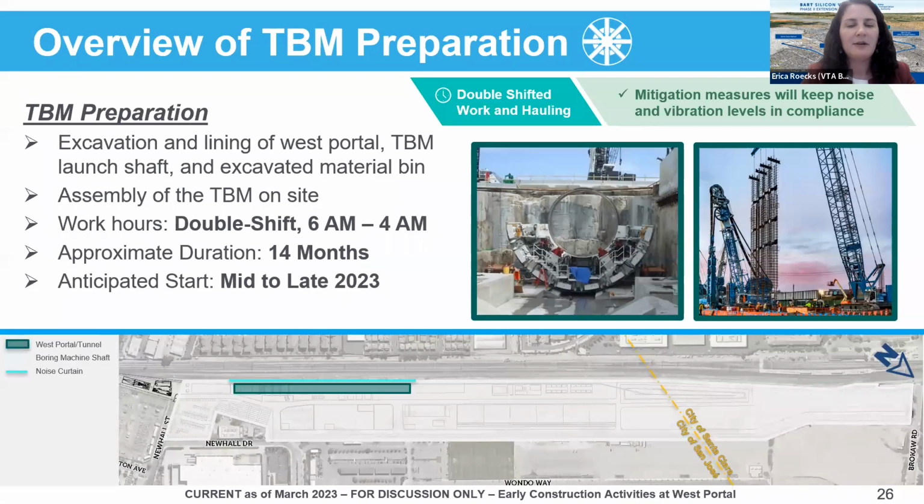TBM preparation includes the excavation of the portal and the shaft, the construction of the launch structure, the excavated materials bin, and the assembly of the TBM. This work requires hours of 6 a.m. to 4 a.m., a few hours beyond when the last Caltrain passes through at 1:30. These activities are anticipated to begin mid to late 2023 and last for about 14 months. I'm going to dive into some details on the next slides. Before we go there, though, this picture on the left is a picture of a tunnel boring machine being assembled, and the picture on the right is a picture of supportive excavation rebar cage being installed.